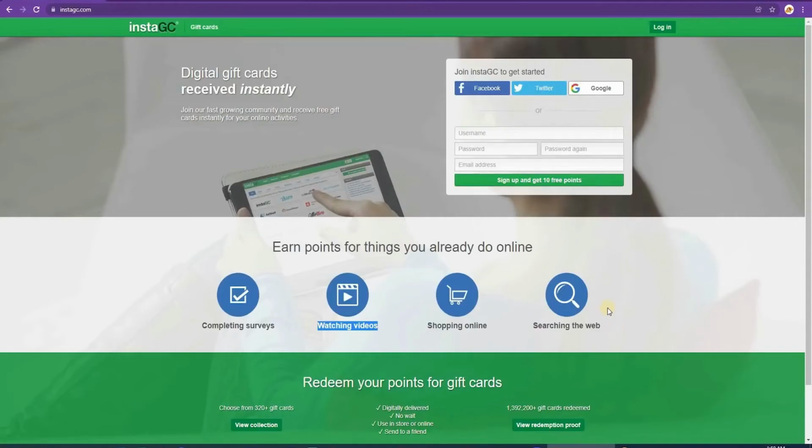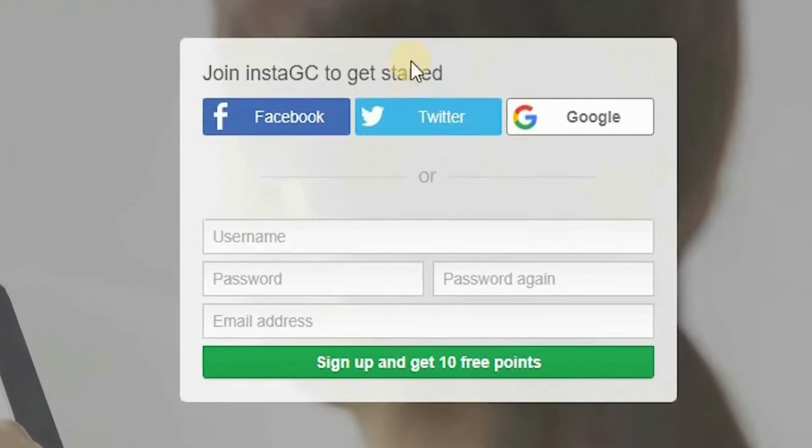To participate in InstaGC, you must first create an account. You have to go to their social media profiles on Facebook and Twitter, or just search for them on Google. The following step is relatively self-explanatory, since all you have to do is sign up and register for an account by entering some personal information about yourself.